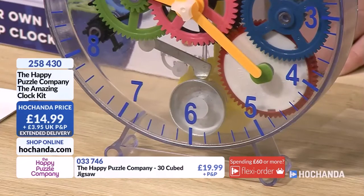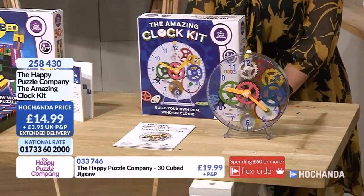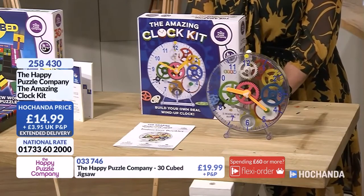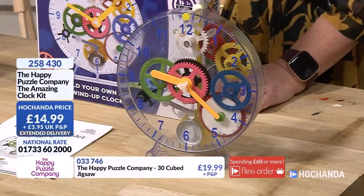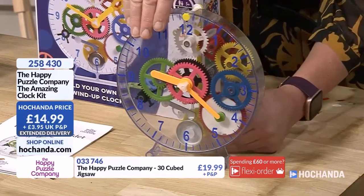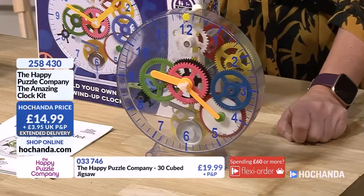But it does work and it will hold its time, and it's got a lovely little bell, which I've also disabled, which rings on every quarter of an hour. The real beauty of this is the fact that it's see-through, which gives children an opportunity to understand how a clock actually works, what makes the cogs turn, how they make the pendulum swing. You can see the red and white cog inside there. That's where the spring is held, and they'll understand exactly what's going on.